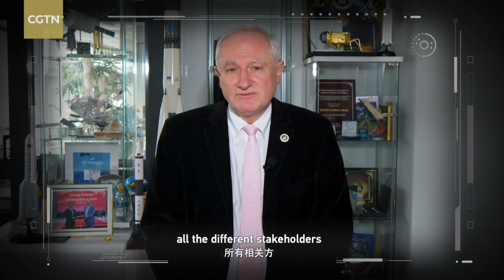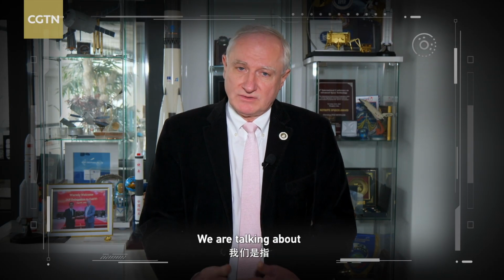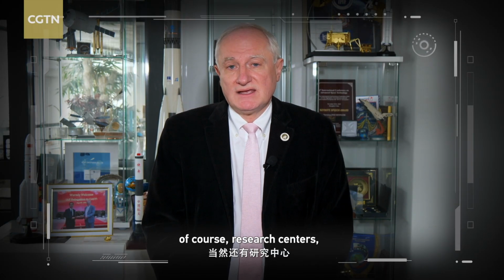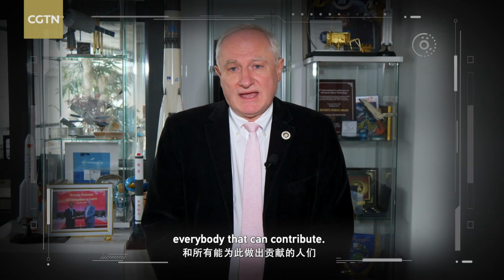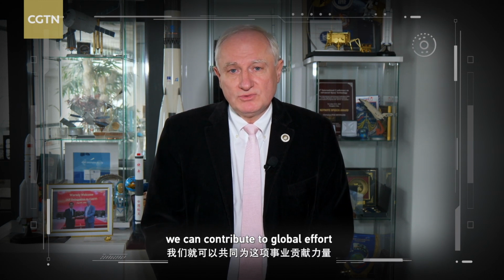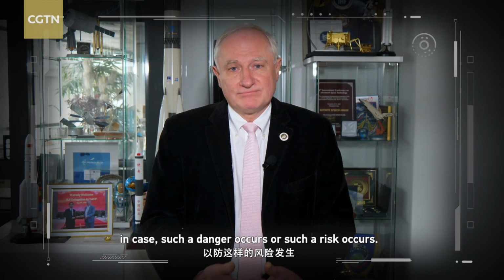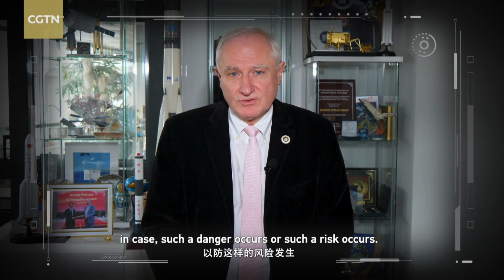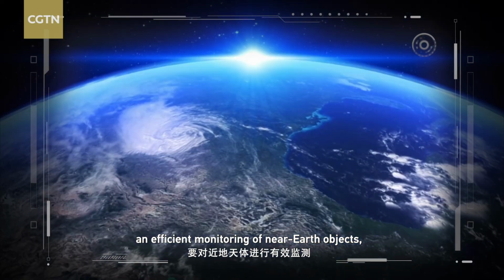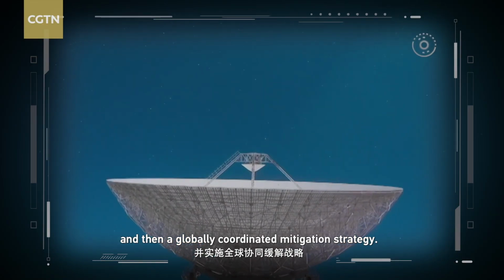We are bringing together all the different stakeholders that can contribute to this effort. It is a global effort, and we are talking about the government sector, the space agencies, industry, of course, research centers, everybody that can contribute. And by bringing together our community, we can contribute to a global effort in case such a danger or such a risk occurs. Important here is efficient monitoring of near-Earth objects, certainly early detection, and then a globally coordinated mitigation strategy.